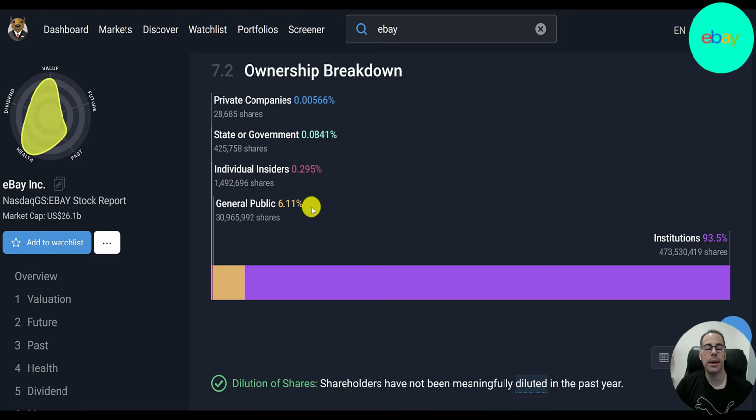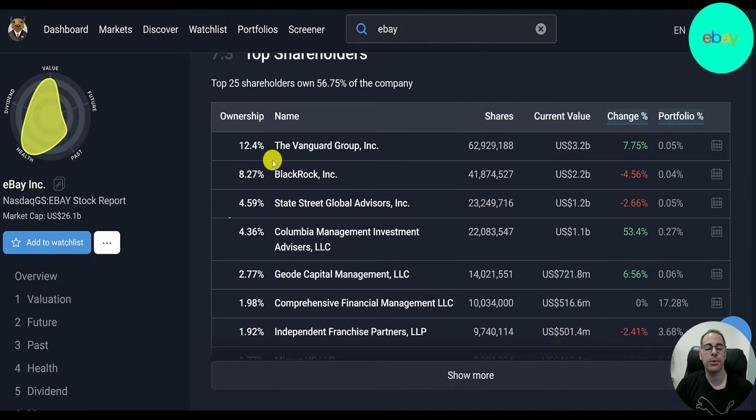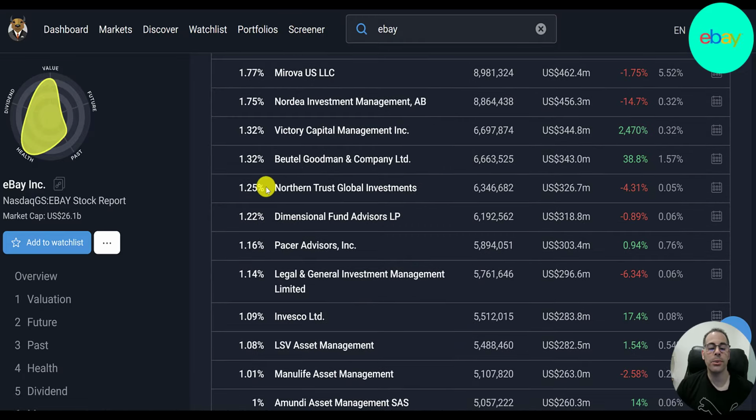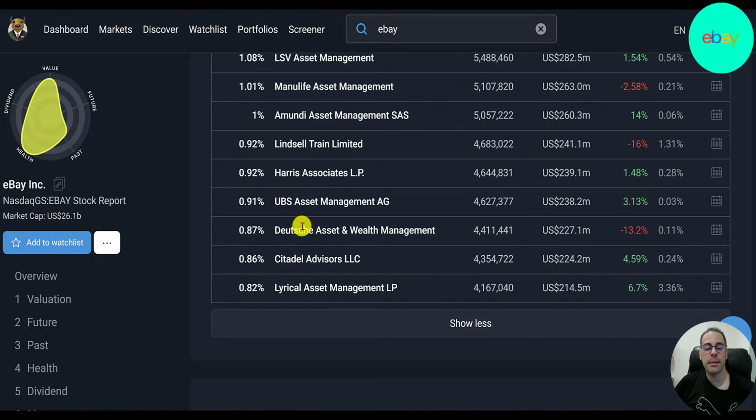94% of the company is owned by institutions, 6% by the general public. Their biggest shareholder is Vanguard at 12%, then BlackRock. Natixis subsidiary Mirova owns 1.8%. Northern Trust 1.25%. Invesco. Lyrical, the New York City asset manager.